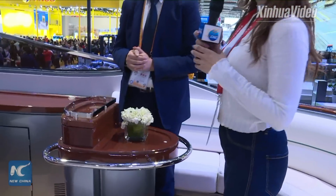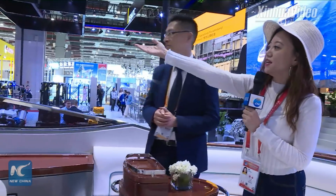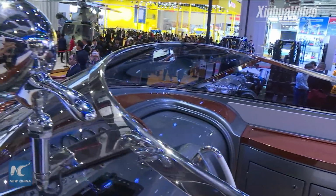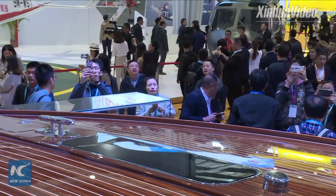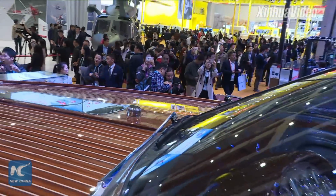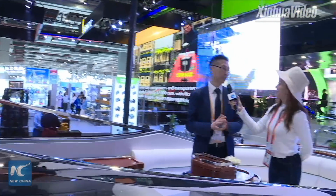We can also see that actually a lot of visitors are around this ship. You can see that direction attracts all the Chinese customers and audiences. They are taking pictures using their cell phones, and they really want to buy it. So, how much is the price? The price actually is not that high. It's almost similar to what you would pay for a luxury car. Can you guess? I already gave you the clue.